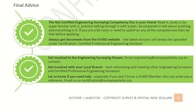So that's just some advice and a little bit of a guide on how to get ready and go through the application process to become a New Zealand Survey and Spatial New Zealand Certified Professional Engineering Surveyor. This is a really, really exciting new certification under our new national certification framework.